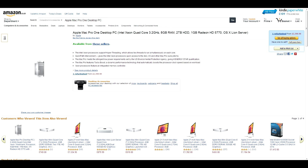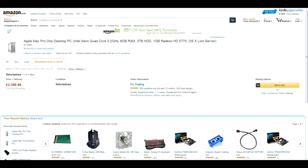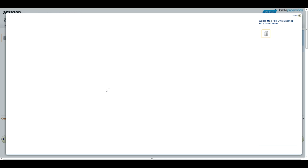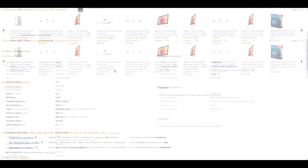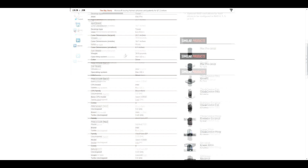Anyways, the price of this one would be £2,398, and it's refurbished, so it's not brand new. That's £2,400. My custom built PC is £2,500, but it also includes a full HD monitor, keyboard, gaming mouse, speakers, controller, and stuff. So that's a bit overpriced, but again, it's a server, 8 gigs of RAM. So we'll be comparing this to mine. Let's look at the specifications.